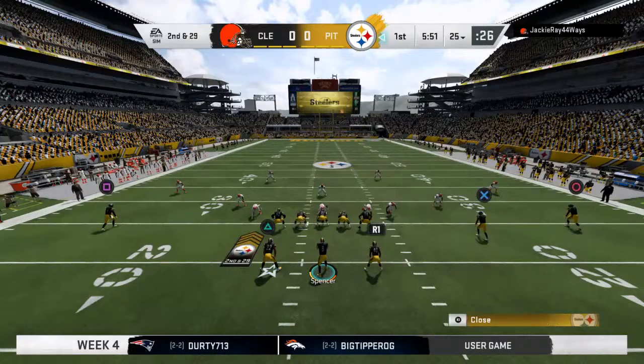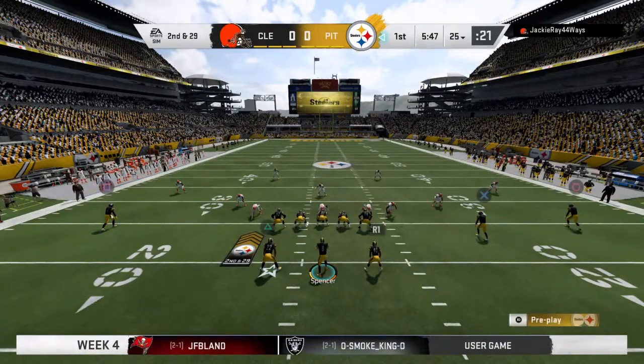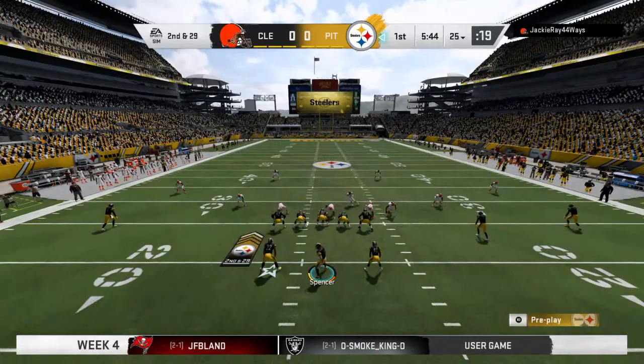Watch the screen. Mike 52, Mike 52. Set the tone, defense. Set the tone, defense. Let's go. Mike 52, Mike 52.